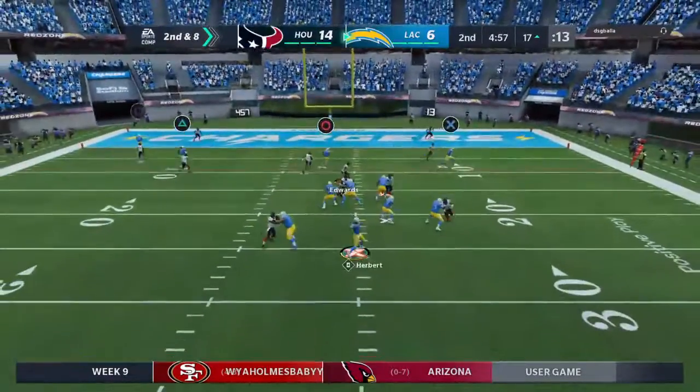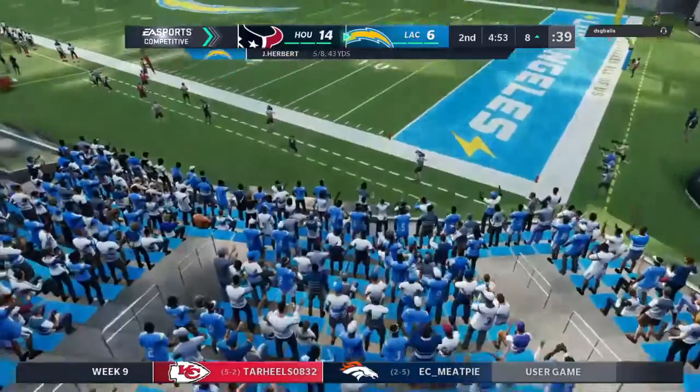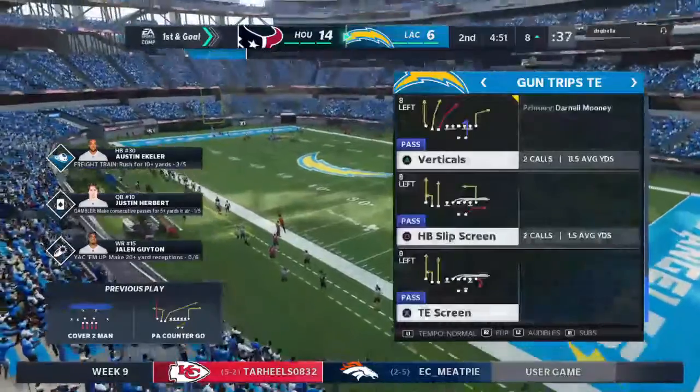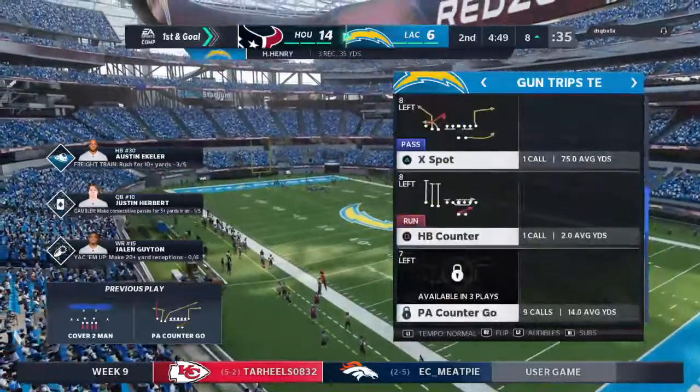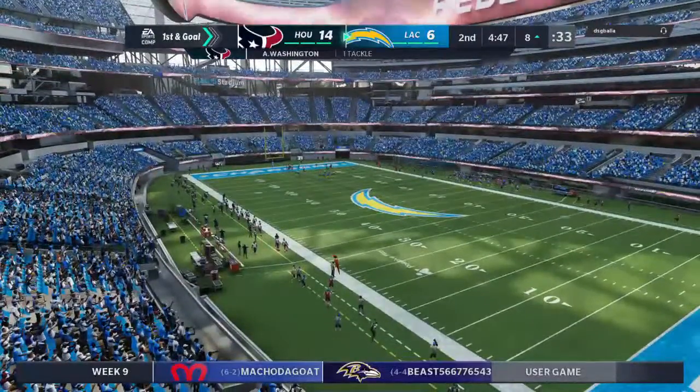They'll fake the handoff. Now Herbert. This will be caught just inside the 10. And the Chargers are going to have a 1st and goal as he's taken down at about the 8-yard line. 3rd catch of this first half for him, and this one is a first down.